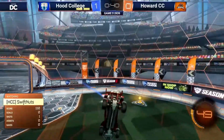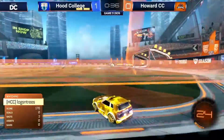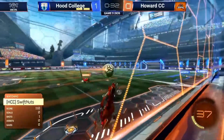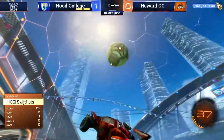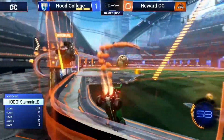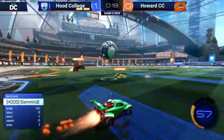2 quick shots from Hood College won't go. 45 seconds left. Howard just needs 1 to send this game to a tie and possibly overtime. But as we've seen in the final seconds, anything is possible here in the Mid-Atlantic Esports Conference. Now Newble for Howard. Ball's picked off by Nadertot. The follow-up shot hits the crossbar. That could have been the dagger for Hood College.